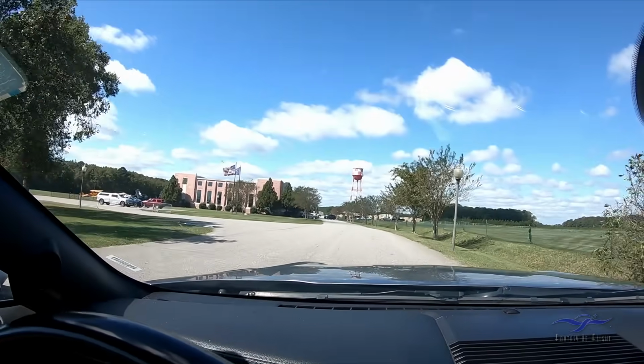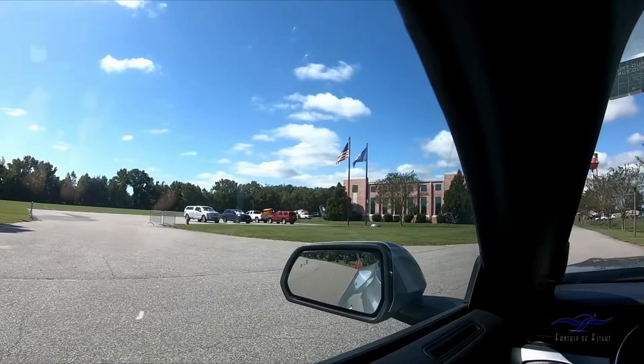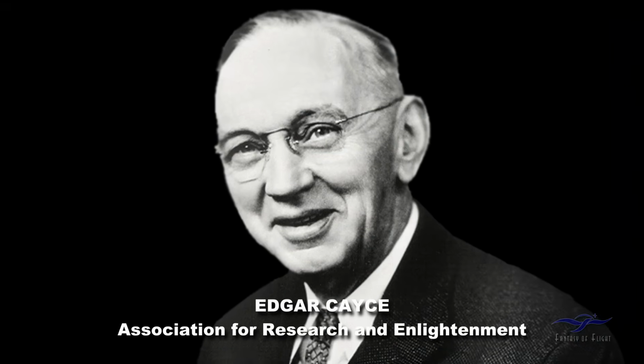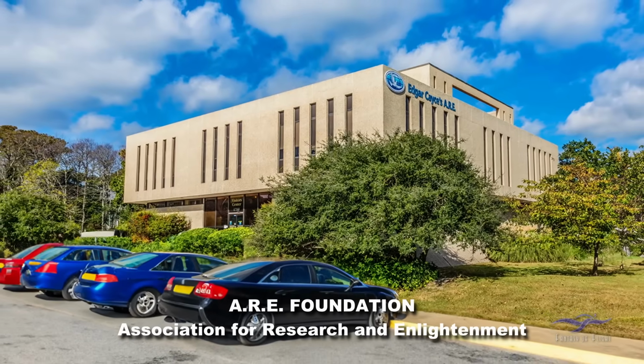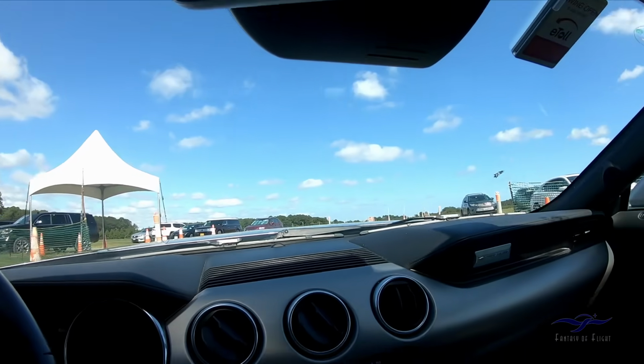Anyway, they've got an air show this weekend. I'm actually up here for a conference in Virginia Beach at the ARE Foundation, the Edgar Cayce deal. I didn't realize there was an air show, but anyway, I'm going to hook up with Keegan and potentially get a tour. So let me pull into the parking lot here, Military Aviation Museum, and then find out where he is at. He could be anywhere.